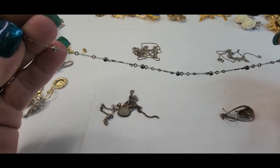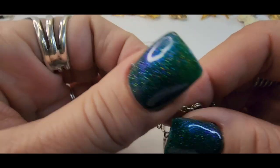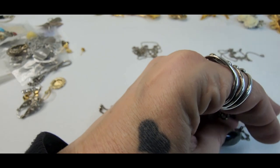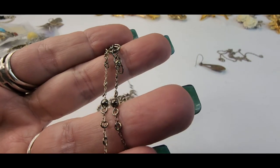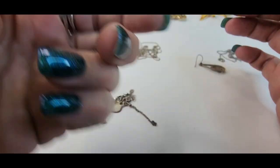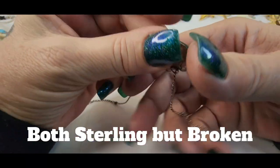Okay, so this, I don't know what this has got going on. Only that jump ring is magnetic. This kind of looks sterling to me. It looks like it just needs to be hooked back together. Possibly an anklet or a broken piece of a necklace, but I'll look at that some more. So, okay, wait, does this match?